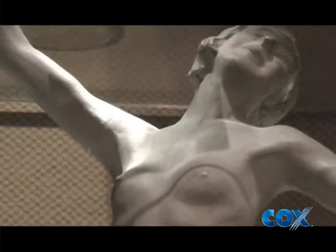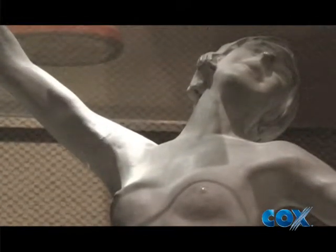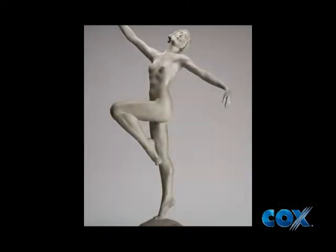Now in the center you see a much taller figure, the dancer, which is actually a gray patinated plaster. And this was part of Mr. Cowan's efforts to design some outdoor garden sculpture. And that really didn't take off. Perhaps this figure was just way too delicate. I don't know the reason, but this is a completely unique piece.